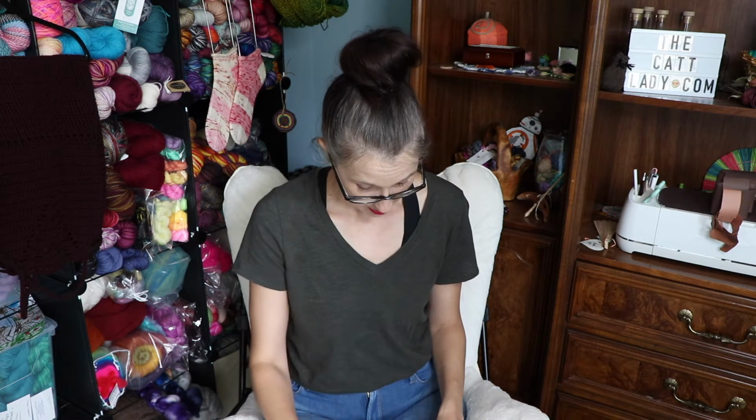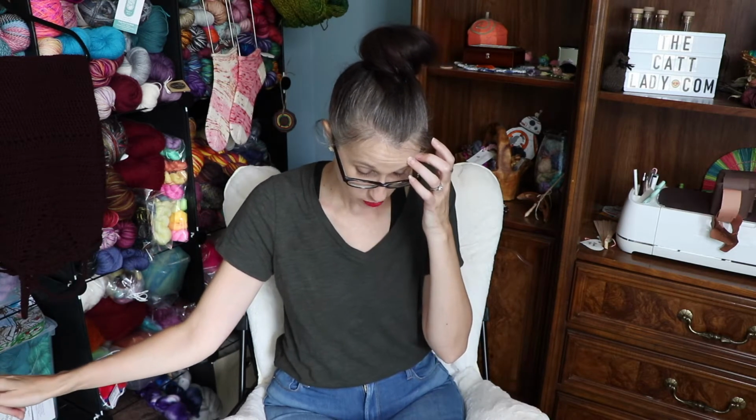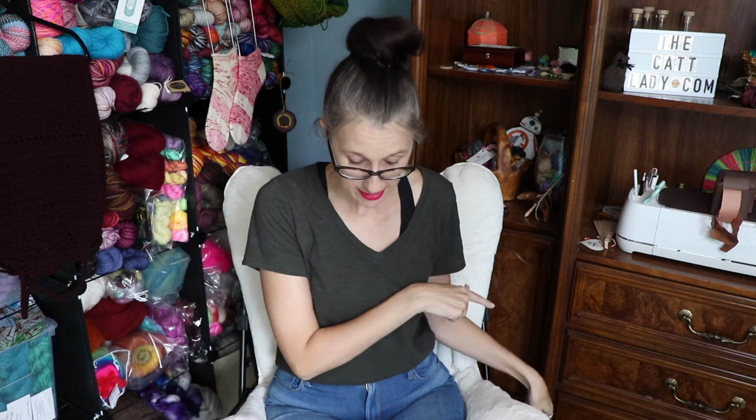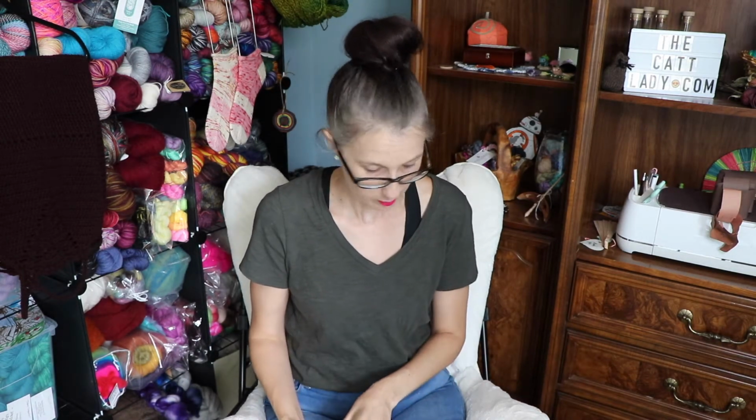Again, that is the Pound of Love in Claret. I'm using an H hook for the sweater, or for the dress, a G hook for the shirt, and back to an H hook for the skirt. So I need a new H hook.